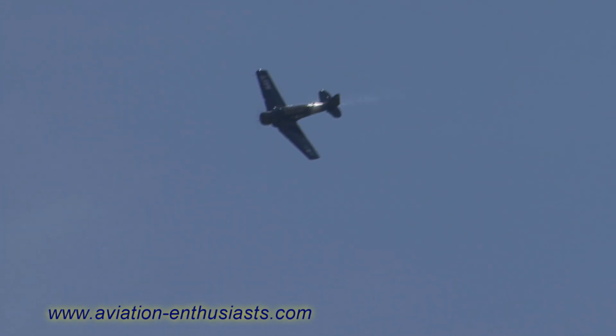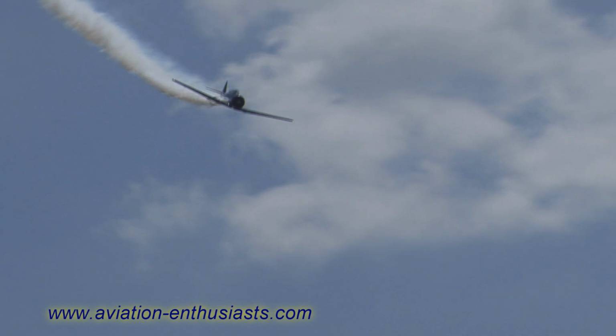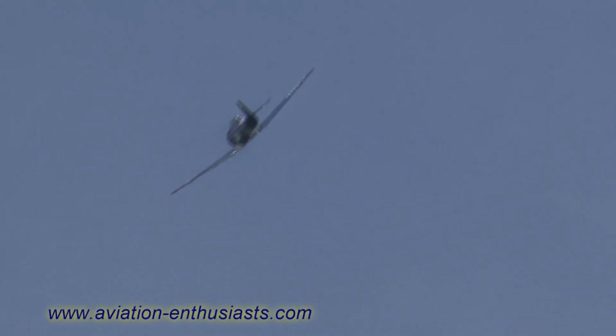He says the T-6 is his replacement for the thrill of flying the world's best close support aircraft platform, the awesome A-10 Thunderbolt II. He's gonna make an imaginary point. Nope, he's going into a 4-point hesitation roll. Nice and crisp. Now I gotta tell you, it is not easy to do in this airplane.